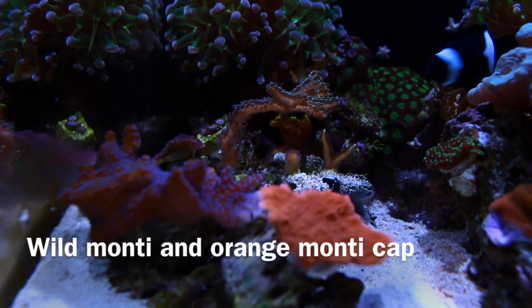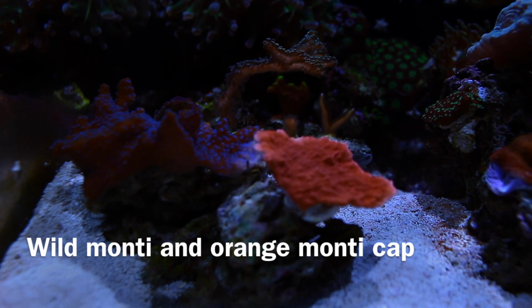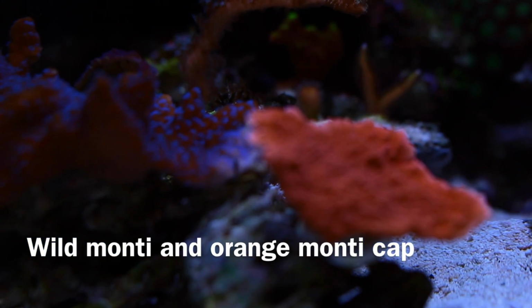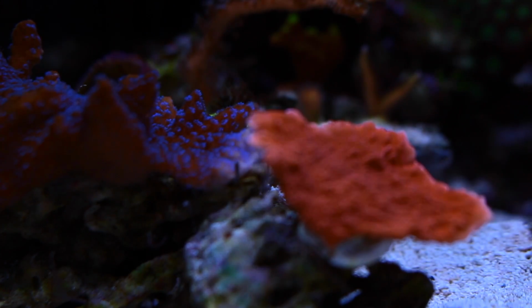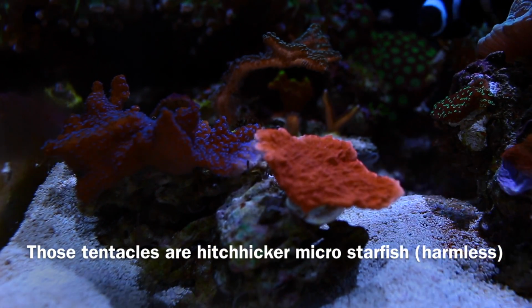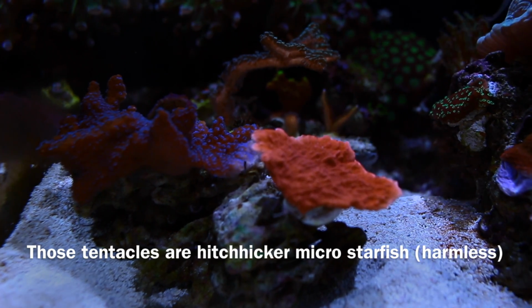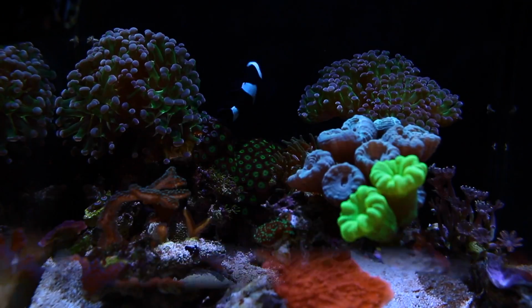Towards the front right there is my wild monti. I don't know what it is. It's just a wild monti with purple, with like blue polyps, and on the right is a piece of my orange monti cap that came from my other tank. That little piece is growing too. Those tentacles right there that you see are hitchhiker micro starfish. They're part of the cleanup crew. They're pretty much harmless.